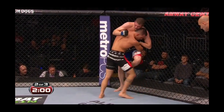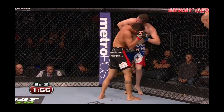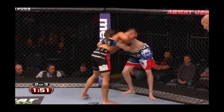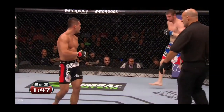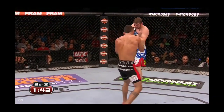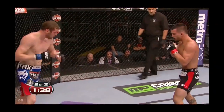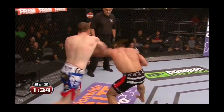Right, Bektic now has double underhooks here up against the cage. No, he does not have the right underhook. He had it for a brief moment. He's keeping that right hand free to strike. Spins away. Nicely done. 1:45 on the clock here in the second. So on the feet, Mike, this has largely been a boxing match on the feet. Very few knees in the clinch, but most.